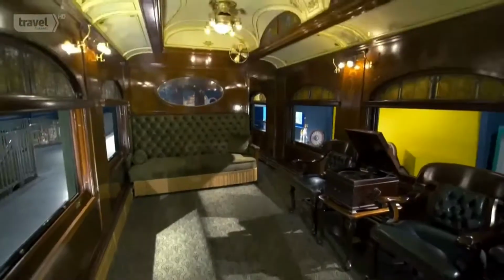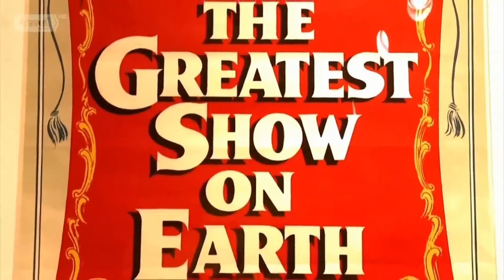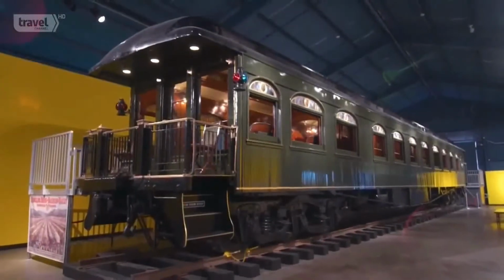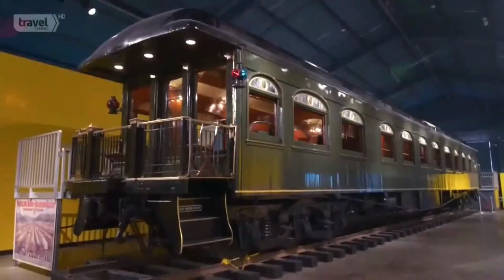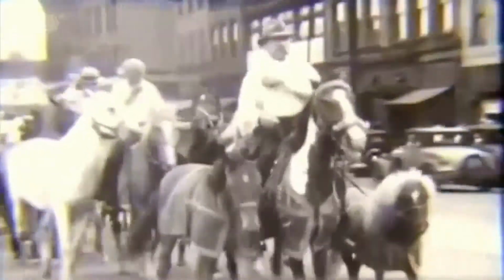Every tricked-out train is unique and brings something special to town. But this next beauty could be called the Ringleader. Ladies and gentlemen, children of all ages, step right up to the greatest show unearthed. It's the private, opulent, luxury train car that John Ringling rode when the most famous circus in the world came to town.